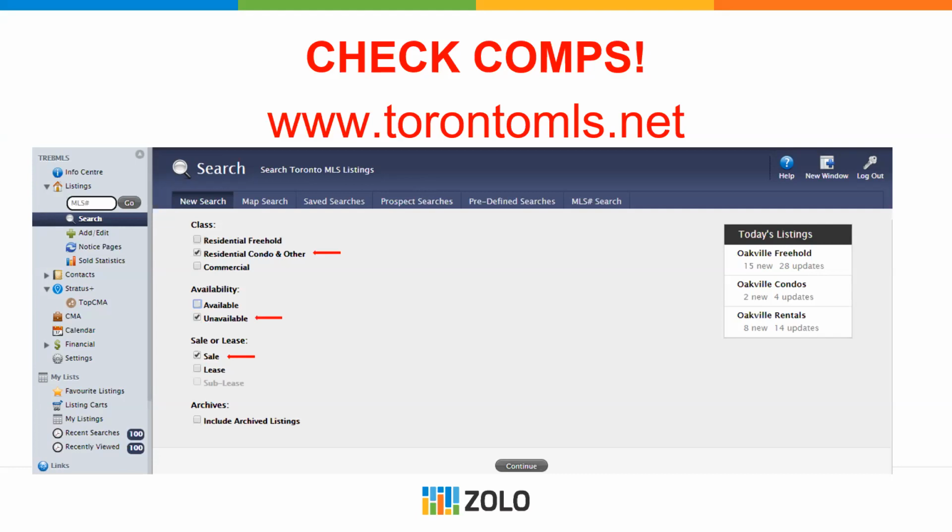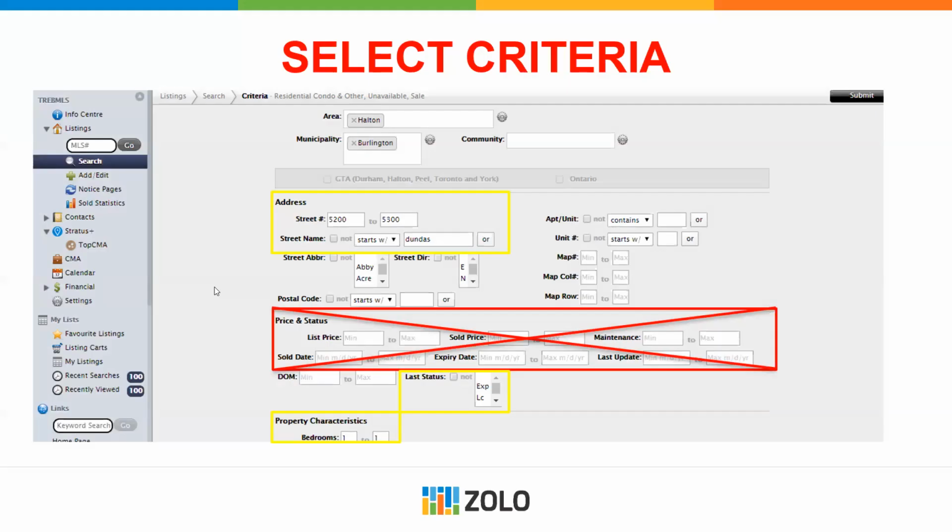Those would be the listings you should be printing out if you're going to do it manually, but certainly there's a more tech-savvy way to prepare a CMA, and I'm going to show you a couple of options. One in TREB, and the other one in TREB as well, but it is a service that you have to pay a little bit extra for. It's the top CMA that you can already see over here on the left-hand menu. I'll show that one to you as well, because it's a little bit more interactive. All right, so let's go ahead and again, just use the example of the condo comparables.